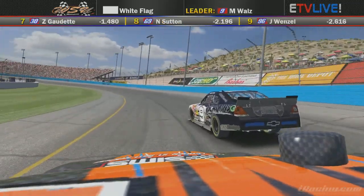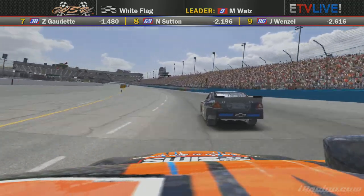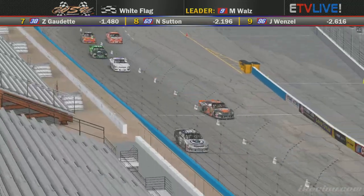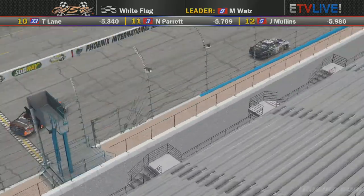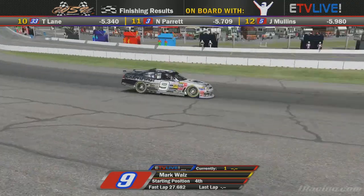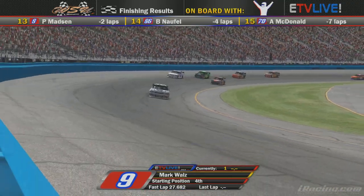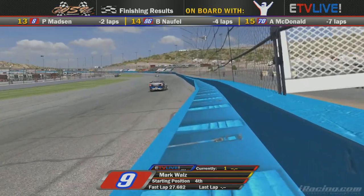Paquette throws it in on the 9. It's not going to stick in 3. Can he do anything in 4? Nothing doing. Mark Walls comes up to the checkered flag first, and he will win the Quick Car Racing Products round number 2 at Phoenix. Max Paquette comes home in second. Matt Hoffman brings her down for third. Sensi and Granger complete your top 5.